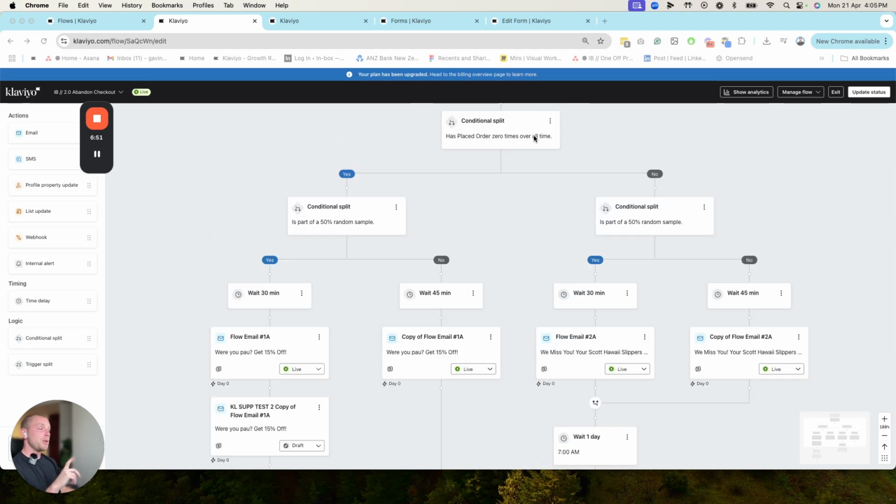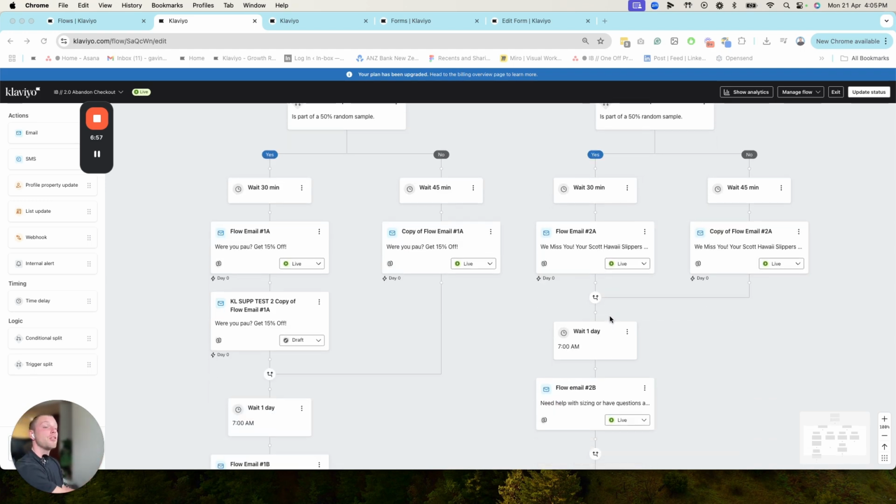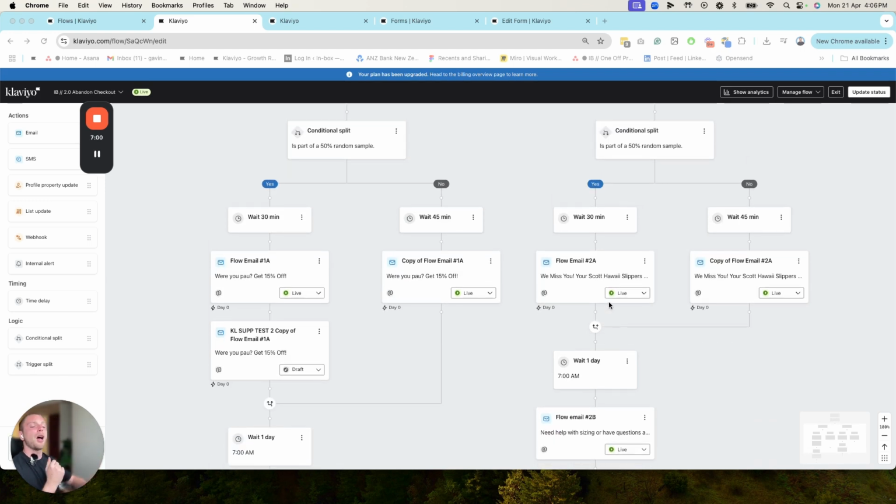So we split people based off their purchase history. If they've placed an order before, they go down the right, meaning we remind them of their item, but we do not give them a discount code, because we don't want to remind customers of discount codes that we've already given them. There's no point. It cuts into our margins unnecessarily.